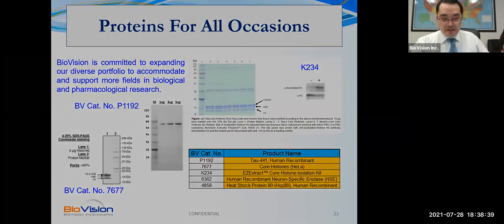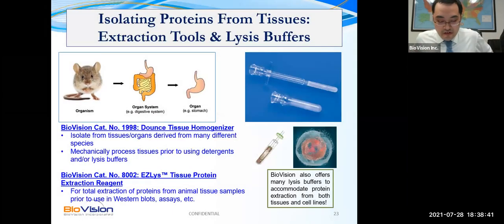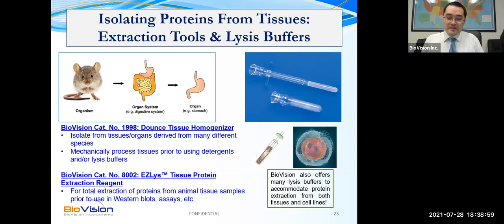So that was just our protein products, our recombinant and native proteins. And while we do offer many recombinant and native proteins, sometimes researchers might want to just purify their own protein, isolate and enrich their own proteins from different cellular fractions and so forth for subsequent study. In this case, BioVision offers many tools to allow the individualized extraction of proteins.